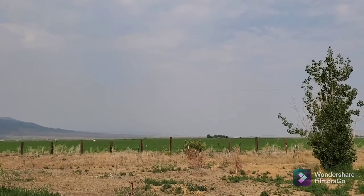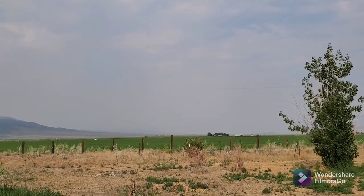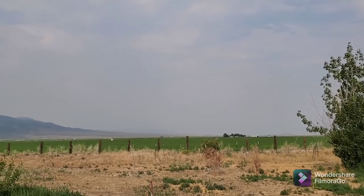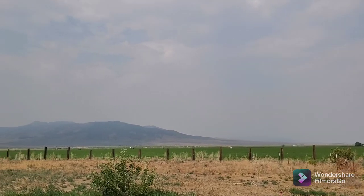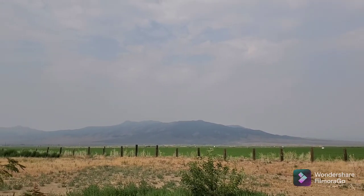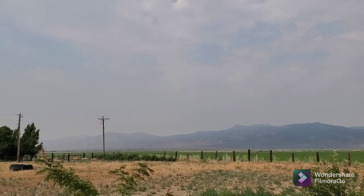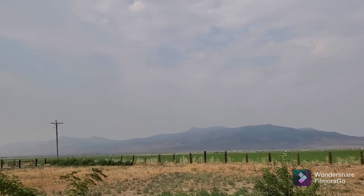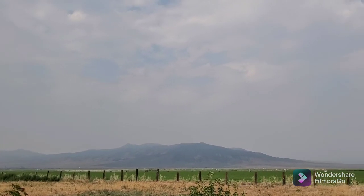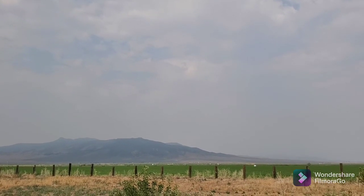Hi guys. I wanted to give you a little tour of my garden. Just kind of give you an update, but look how smoky it is. I don't know if the camera can pick it up real well, but it is just horribly smoky. So I can't spend a whole lot of time outside. So let me give you a tour of the garden real quick and let you know what's going on.